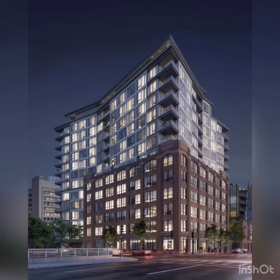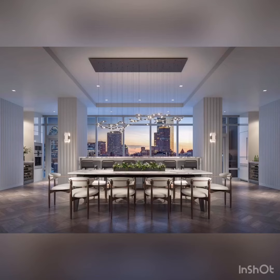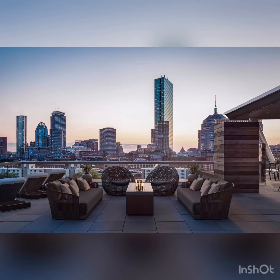100 Shawmut is not a 4-story walk-up. Instead, it's a 14-story luxury building. And it's not a building that's bereft of common areas like its predecessors. Instead, it glories in them, like this owner lounge on the rooftop. And when you have common areas like this, the typical buyer response is this.